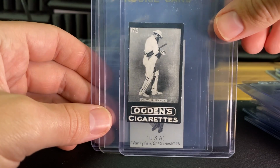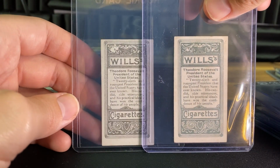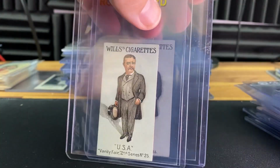Nicer WG Grace. And then 2 Wills, 1901, I believe. So Teddy Roosevelt. And you guys can see the different series over here. Series 1 and Series 2 with the text at the bottom. Let's go into some oversized cards now.